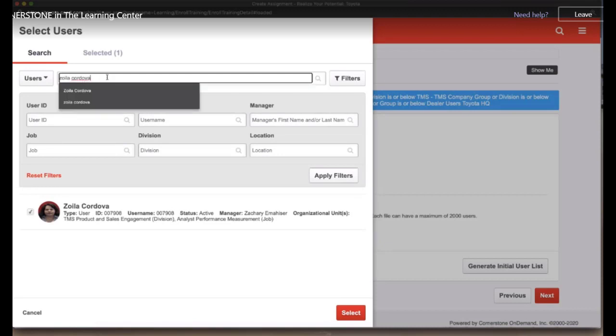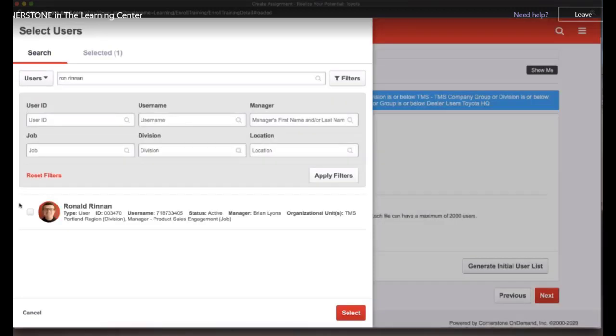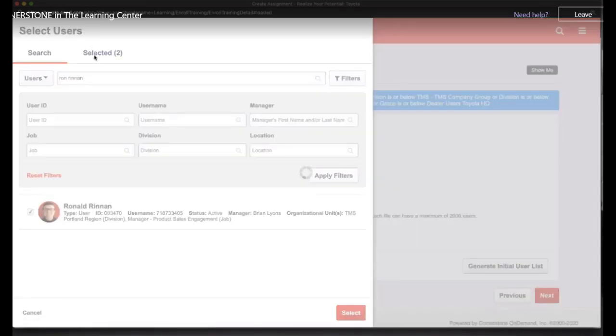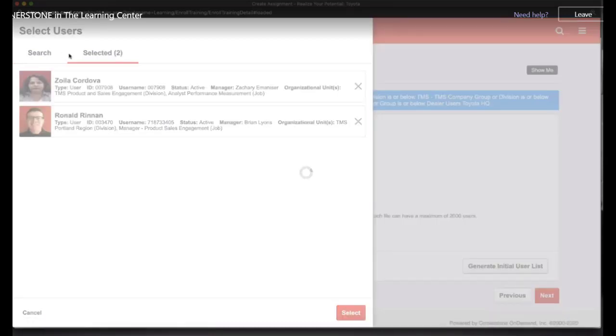And then let's just say if I want to add my good friend, Mr. Ron Rinnan on here. Let's see if he is on here. Yep, there's Mr. Rinnan. I'll select him. And just like in the class section before when you were selecting it, you'll notice the selected section is keeping tab of who you are adding to your assignment. All right, so that's, again, there to help you out.